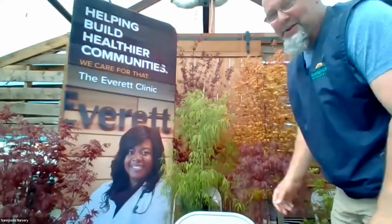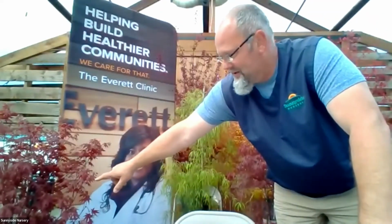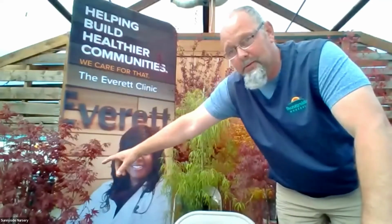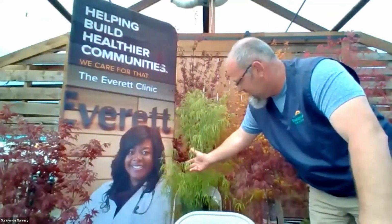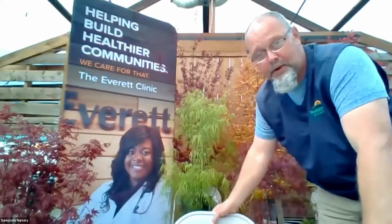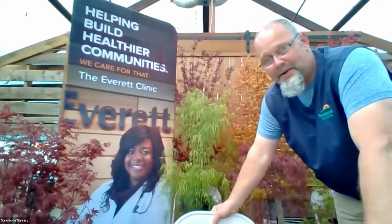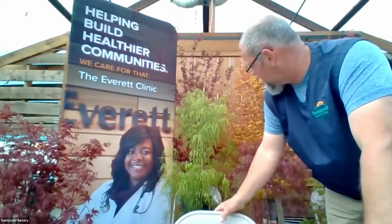So if I look right here, to the right of lovely Dr. Lola here, this is Rhode Island Red. This one is a little bit bushier, a little bit lower. You can see the spring color. If I look right in front here, this is that strap leaf we were talking about. That is a Koto no Ito, the little harp string maple. That's always lime green in the spring here, and then we'll turn a golden harp color in the fall.